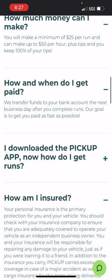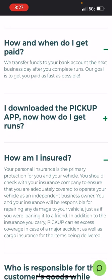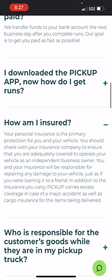Now, insurance. It says your personal insurance is your primary protection for your vehicle, so it's going to tell you that you might want to contact your insurance provider. Some apps already tell you, hey, you need to have this type of insurance. But for things like this, a lot of times you don't have to get much insurance. If you want to get cargo insurance, you can, just in case.